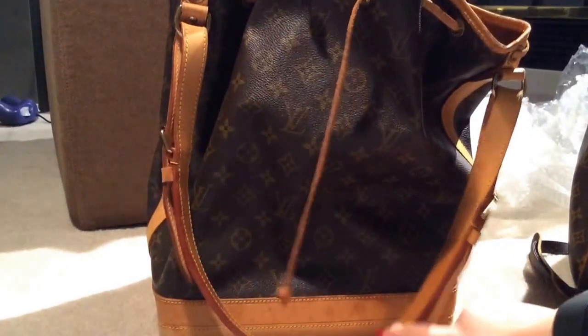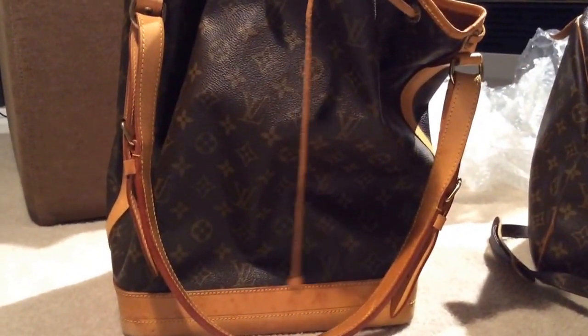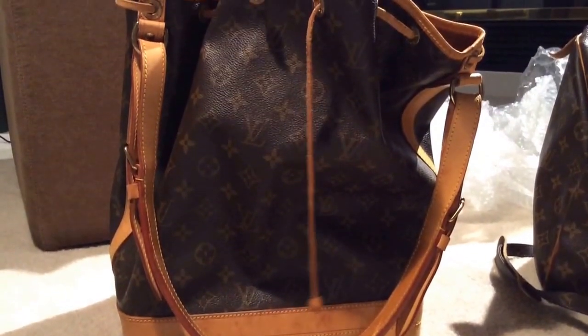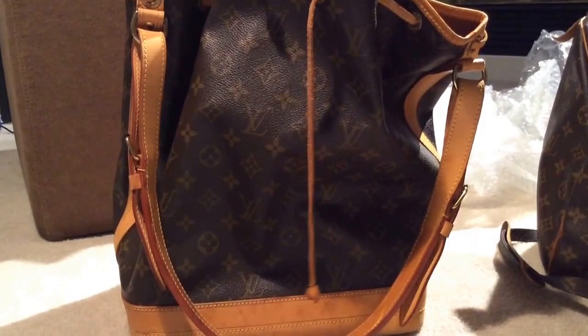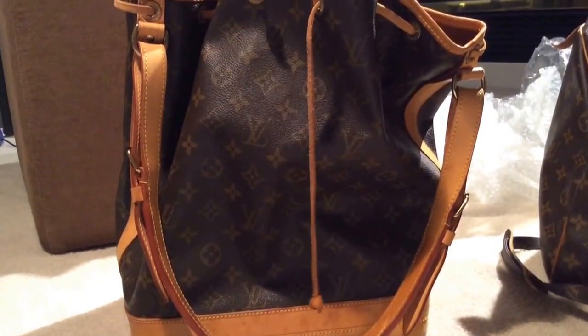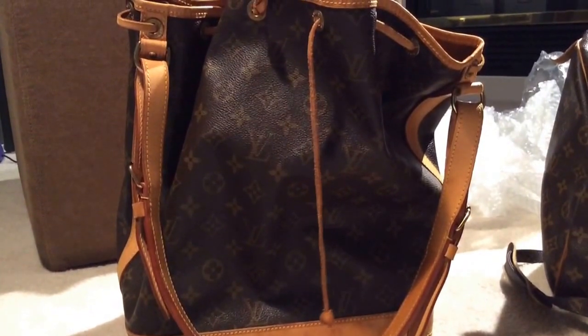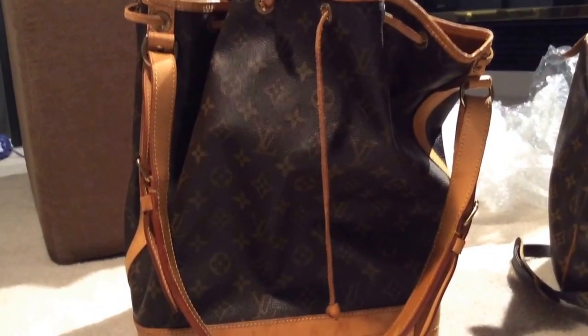The stains aren't very prominent. It actually gives the bag a lot more character. Now when I think of the Noe, I think of it in that vintage look as well, because I believe it doesn't look the best when it is freshly out of the store.